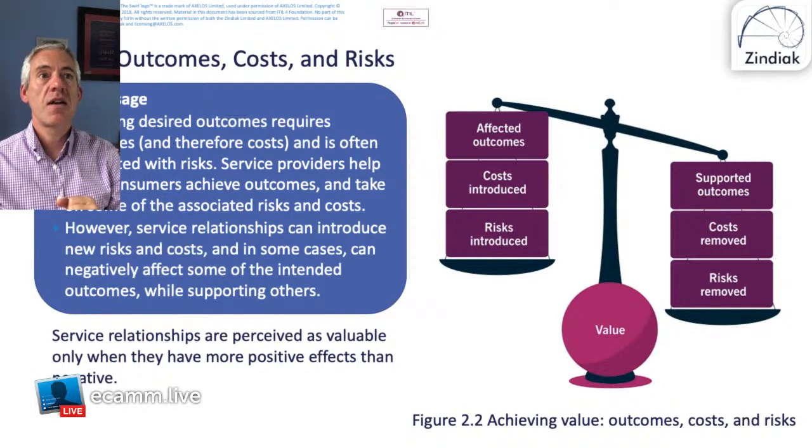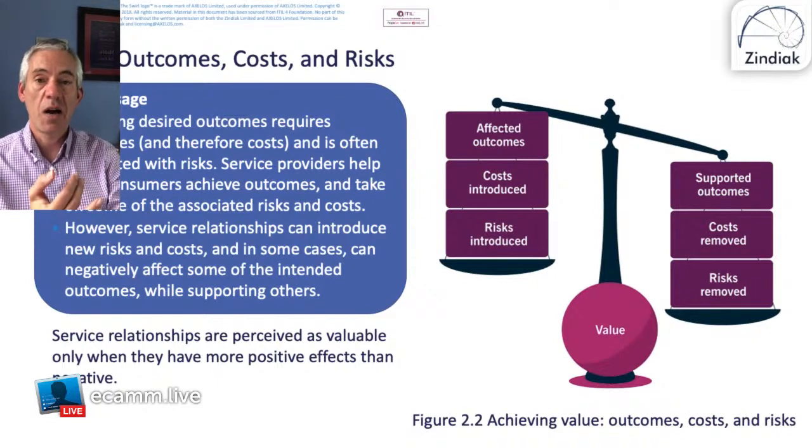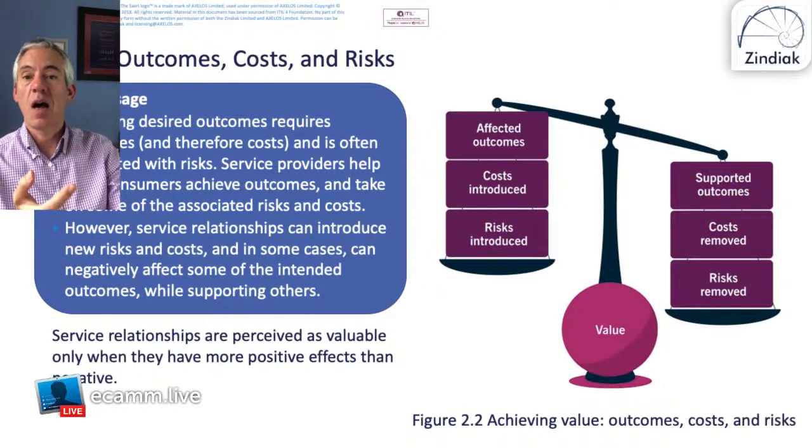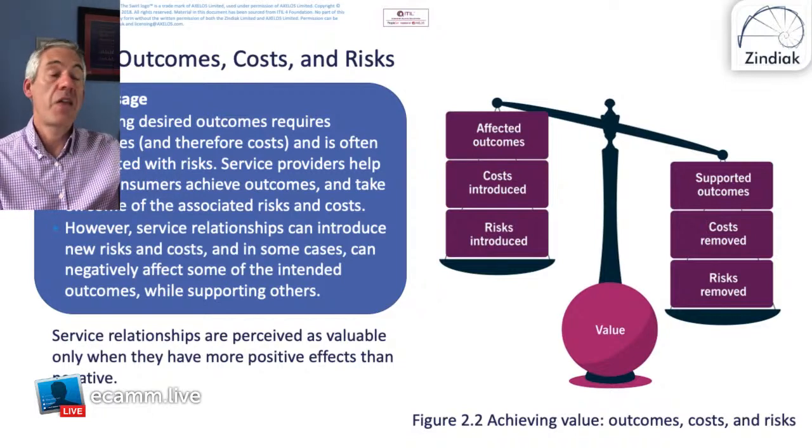Value: outcomes, costs and risks. The key message here is that the items on the right, the supported outcomes, costs removed, and risks removed, need to outweigh the affected outcomes, the costs introduced and the risks introduced. And if they're greater, then that's when value is created. So supported outcomes: I can make a phone call, I can send an email. If I've got a finance application, I use Xero for my business, an online cloud-based finance application, so I can keep all my records. I can file my VAT return to HMRC and pay the correct amount of VAT and so on. They're the supported outcomes.